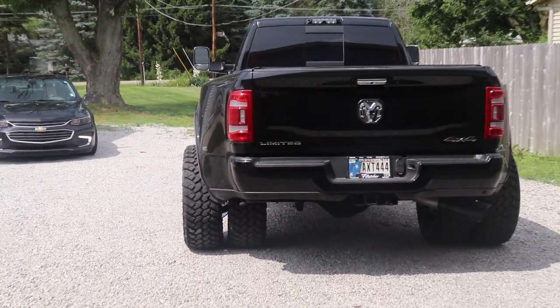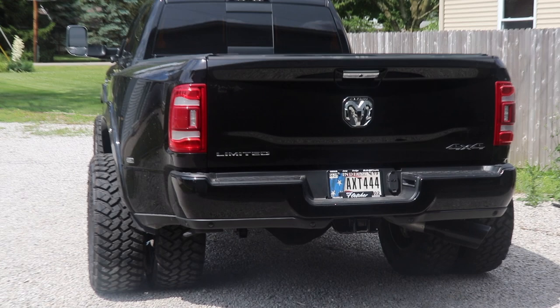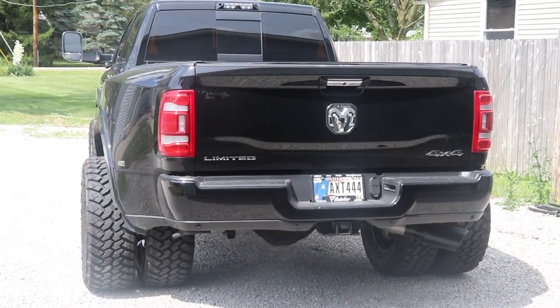Man, that thing's a tight fit. Holy smokes. Just imagine if you could get that view on a poster, maybe even a canvas.